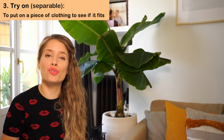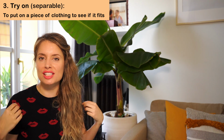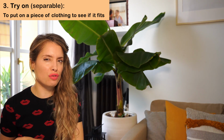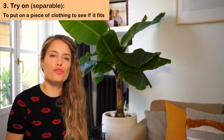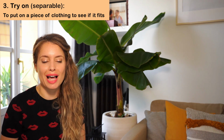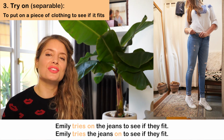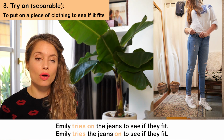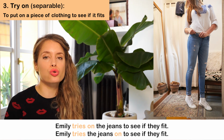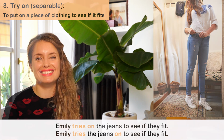Our third phrasal verb is try on, which means to put on a piece of clothing to see if it fits. This phrasal verb is also separable. Let's take a look at the first example. Emily tries on the jeans to see if they fit. Or Emily tries the jeans on to see if they fit.